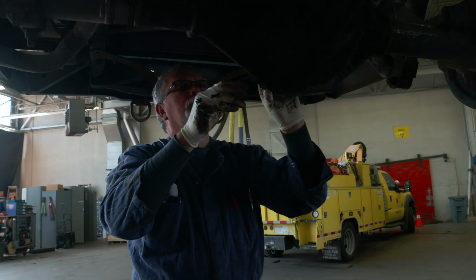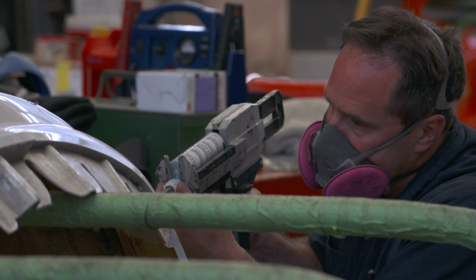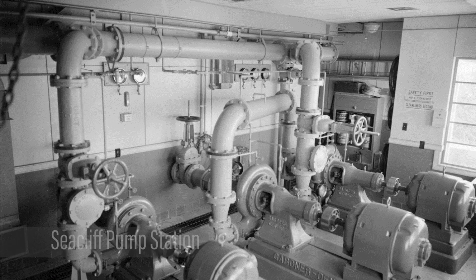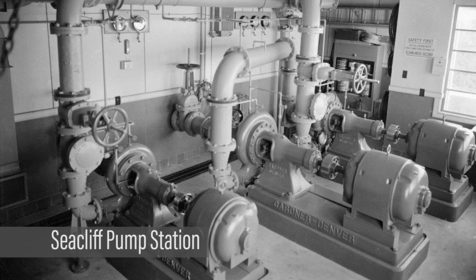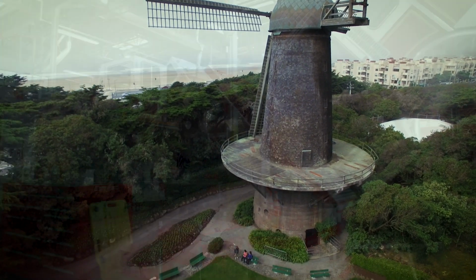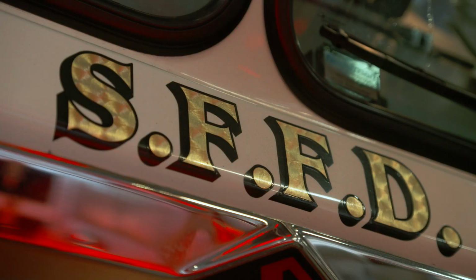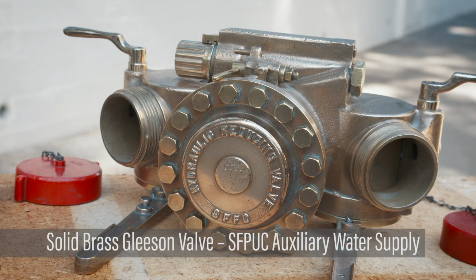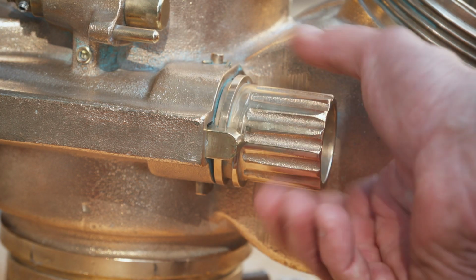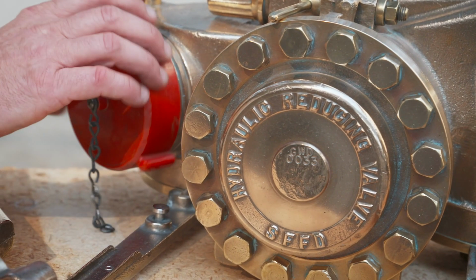While the focus of the Central Shops was vehicle maintenance, over the years, the specialized work done in the shops often contributed to other important city projects, maintaining pump stations and other mechanical systems, including repairing the famous windmills in Golden Gate Park. And the shops also designed and fabricated key pieces of equipment for the San Francisco Fire Department, including the specialized valves and fittings needed to control water pressure in the city's unique auxiliary water supply system constructed to fight fires in the decades after the 1906 earthquake.